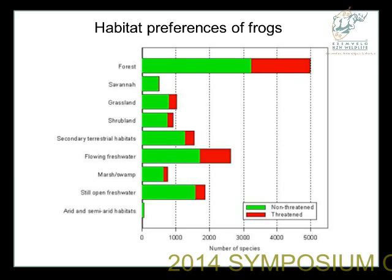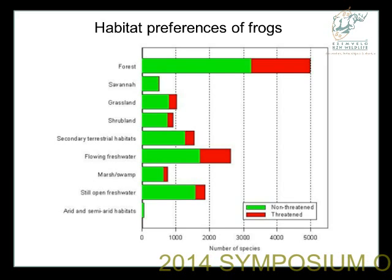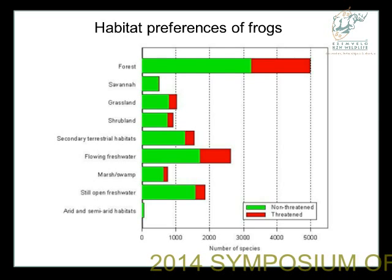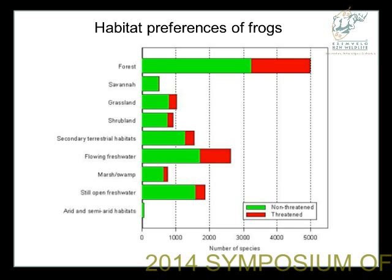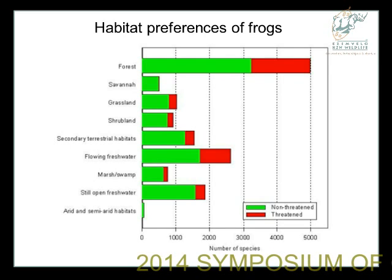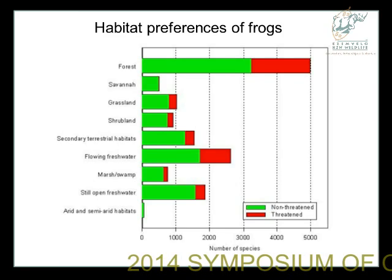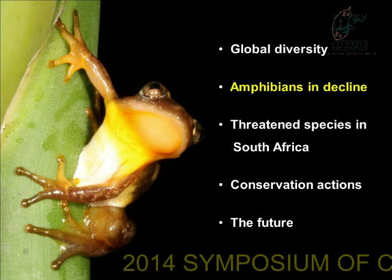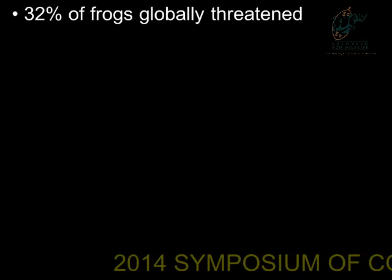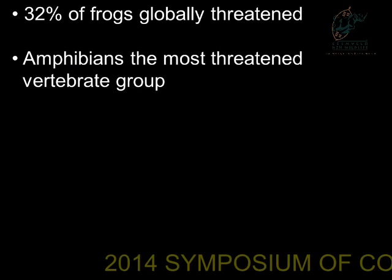Now, if we look at habitat preferences, in general, forests are the predominant habitat where you get the biggest diversity, and in red I indicated the percentage of threatened species, and we see quite alarming that in forested areas and in flowing water quite a big percentage of species are currently threatened. But more about the threatened in the next session, and that is currently a third of frogs are globally threatened. And that makes amphibians today the most threatened vertebrate group.